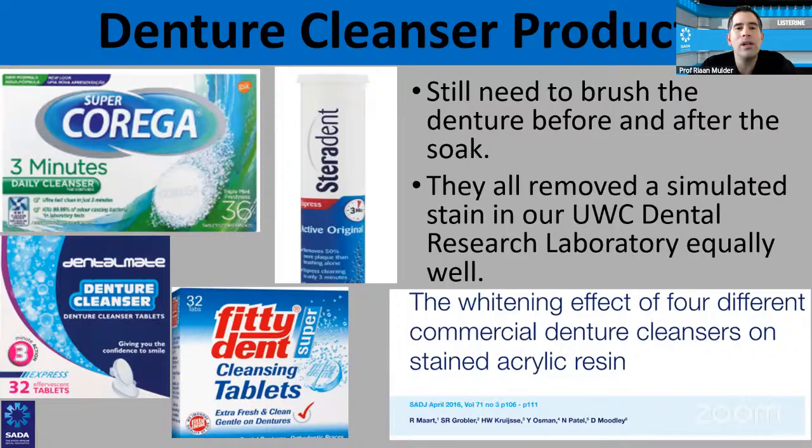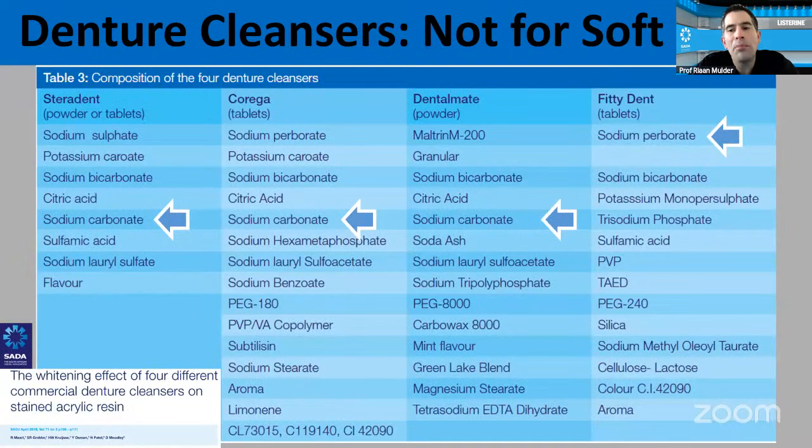And the results were they all removed the stain equally well. So you can really choose the product based on your needs. When we look at the composition of these denture cleansers, that was also published in our South African Dental Journal, which is part of the South African Dental Association. These researchers from our university then indicated the composition of each one of these products. And you will see I placed an arrow next to some of those items.